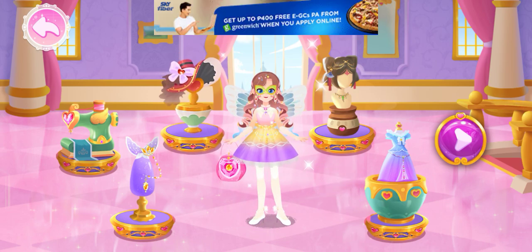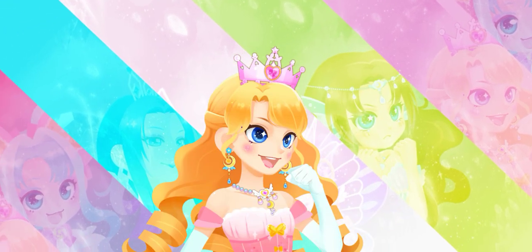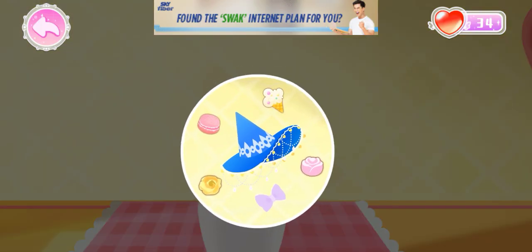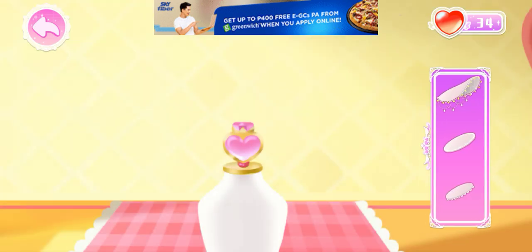Dessert hat design. Make a unique dessert hat for the princess. First, choose the brim you like.